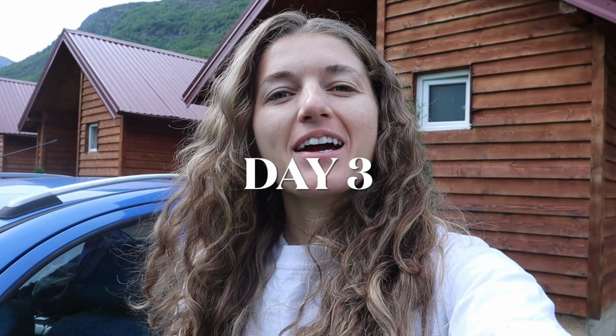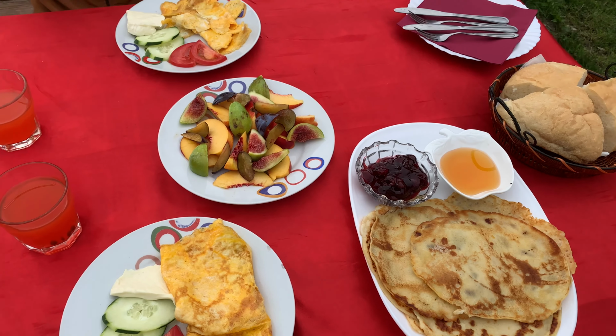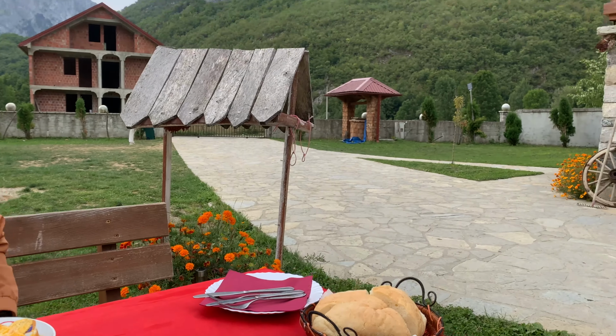Good morning. It is day 3 of our road trip. We are packing up and leaving this beautiful place, this national park. We had an amazing breakfast, like I said, was included in the price of this cabin. It was so magical with mountains all around us and the food was delicious.